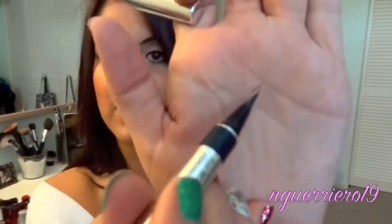But since then, I have moved on to the Physicians Formula Eye Booster 2-in-1 Lash Boosting Eyeliner and Serum. This one is an ultra black. Love this eyeliner. I can't say enough about it. It's so thin, the line just gives you such a little, you need no pressure whatsoever to get any of the color to come out, and I love it.